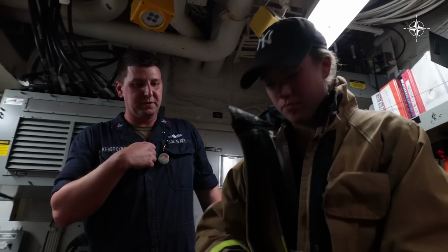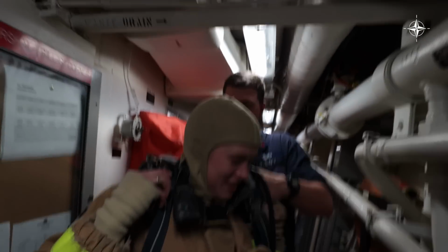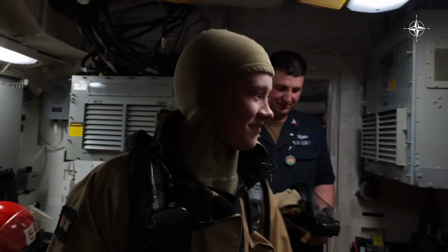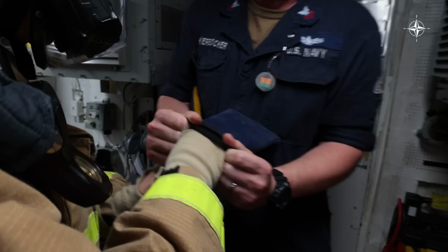Oh, wow. It's already hard to move in this thing. This is a breathing apparatus that we use to ensure that none of our firefighters are breathing any of that toxic air. I feel very, very heavy. There you go. Looking for any last minute skin. It's your hand right there.